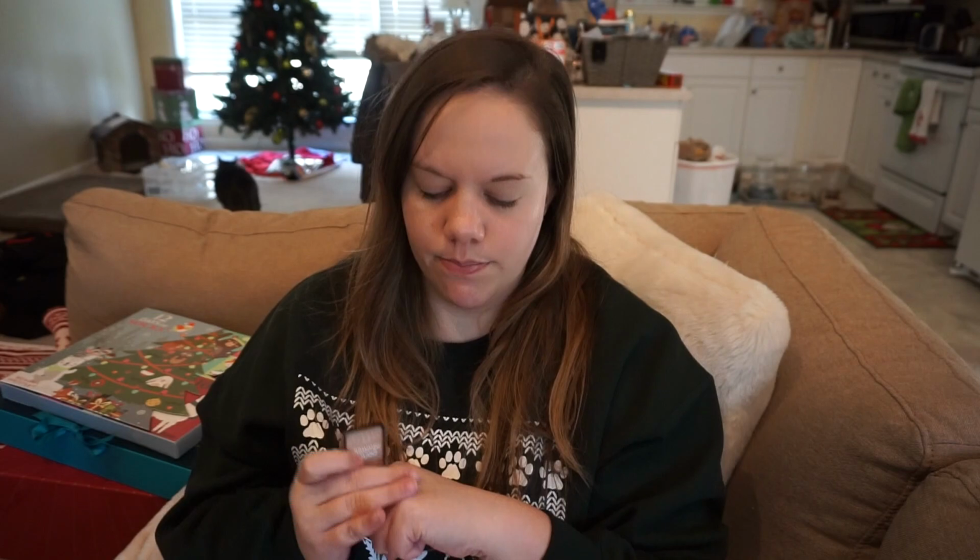So that's the little highlighter. That's pretty. It definitely looks like it's going to be one of those that you can't really see until you turn the light, which is kind of pretty. This one's borderline on color, but when I have a self-tan, I can definitely use this one. I need to do some self-tanning. It would make me look a lot less sickly right now.